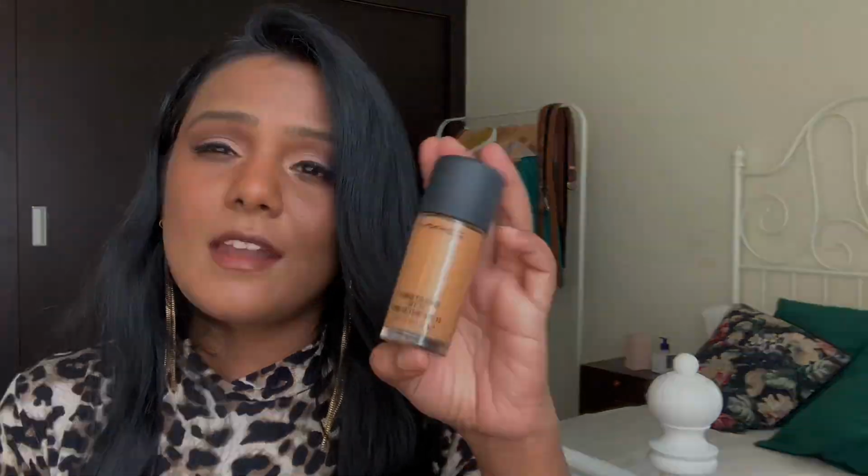It's been my most loved foundation. The first ever high-end makeup product that I used, or the first foundation that I used. And I'm in the shade NC45, and I think I've finished about 4 to 5 bottles easily. And it's great for coverage. It's great, it stays on very long.